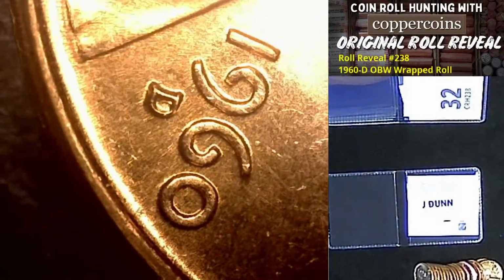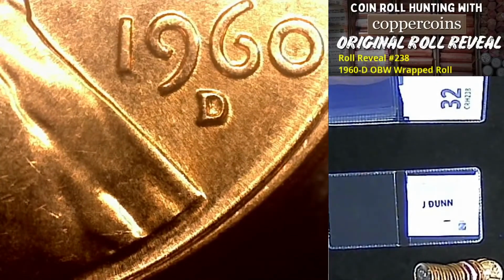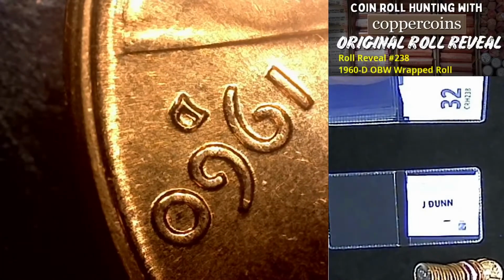There's another one of those. It's a little bit hard to see. When you look at it like this, it's almost invisible. But then when you tilt it up like this, there it is. Boom. The light shines on it just right and poof.